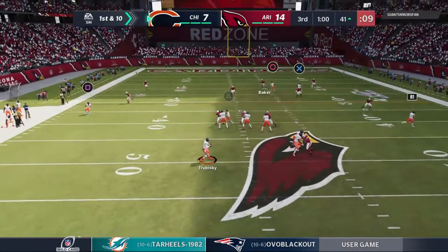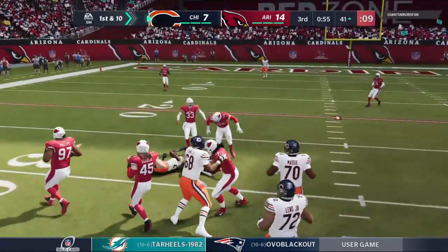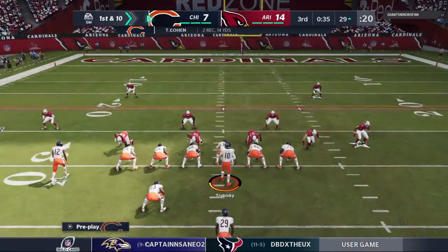Trubisky will throw. He'll drop this one down to Cohen. And he's taken down inside the 30. 12 more yards there and another 1st down. Well, that certainly has to feel good.